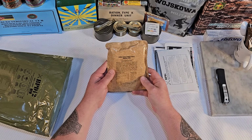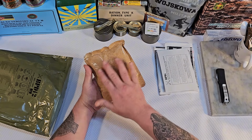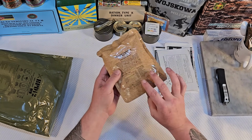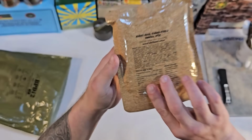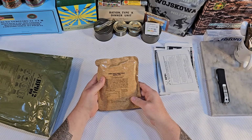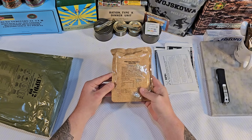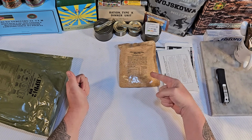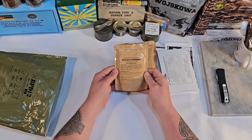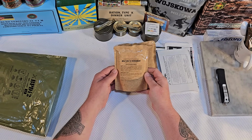We have our sweet and sour chicken with rice. That is a really cool looking bag. I really like the texture on this. It just makes it look like some kind of weird hybrid between a retort pouch and a brown paper lunch bag. That's pretty bitchin'. And that's a 340 gram main. Not too bad. 40 more grams than your usual 300 gram main, which is always nice. And that's a really strange ration item that I have never seen before. This is white cabbage and corn.